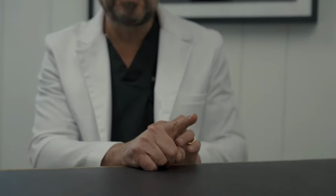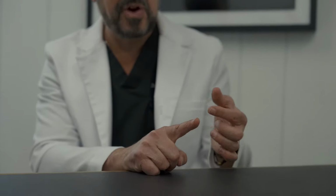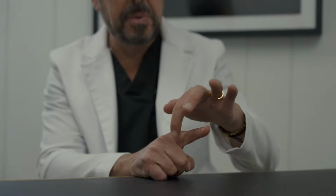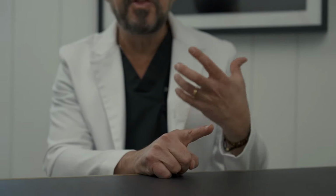We also at the same time take the PRP and inject it like a traditional P shot into both sides of the corporal body to help the natural production and regeneration of that smooth muscle and regeneration of that scaffolding for the penis to get nice, firm, and hard.